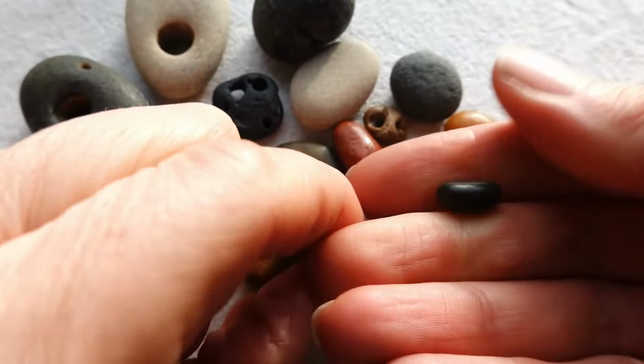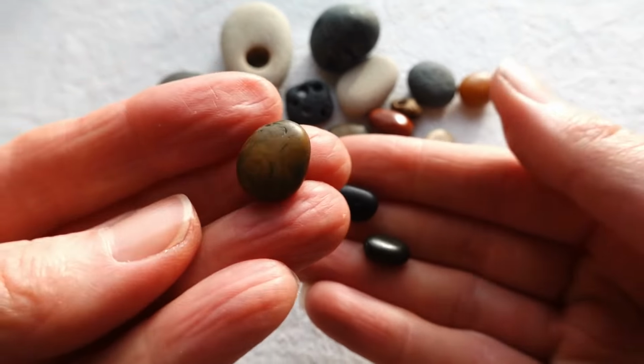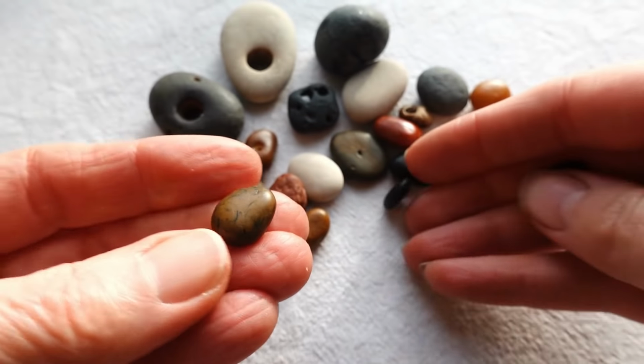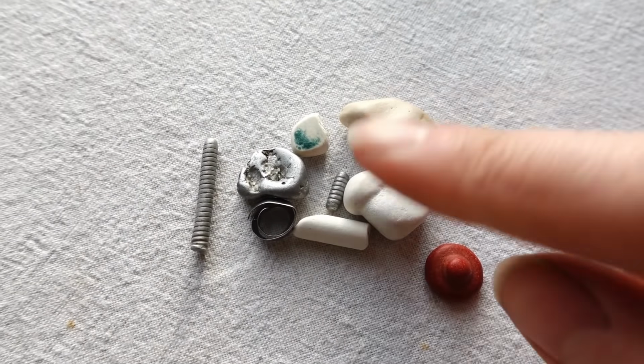I know, you could feel, that's another thing Seaham should be known for, it's beautiful pebbles. Yeah, if you could feel these, they're so smooth. So soft. And here we've got a few pottery pieces.